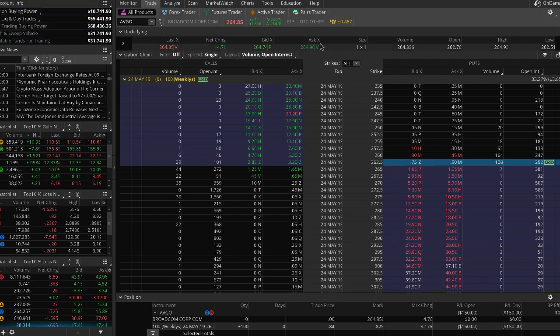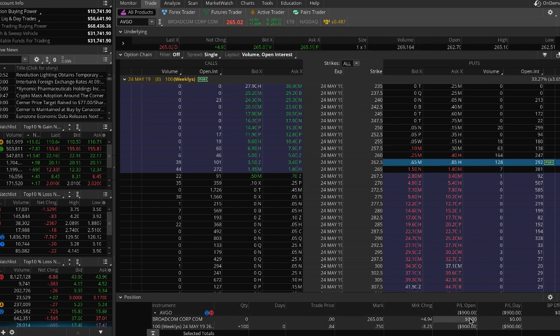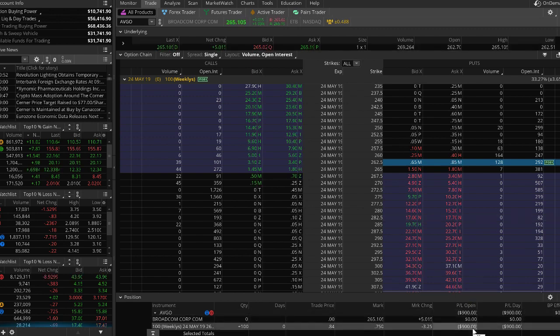It's hitting the level of 265. The stock is going higher. We're buying puts. What the hell are we doing? Why would we do that? It's going higher. We're losing $900 on this trade. This trade is unwinding fast.